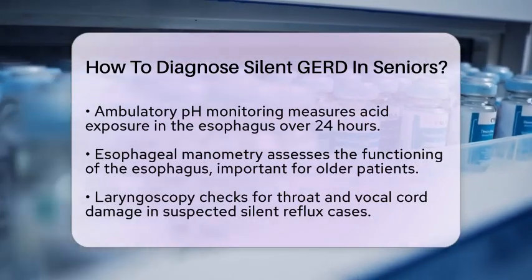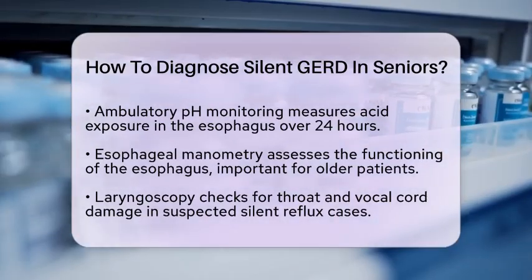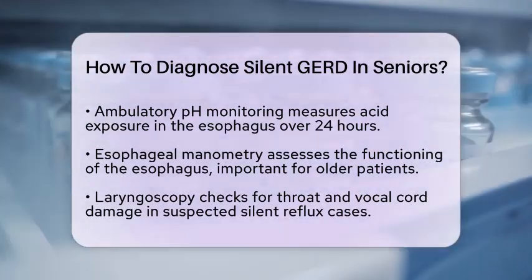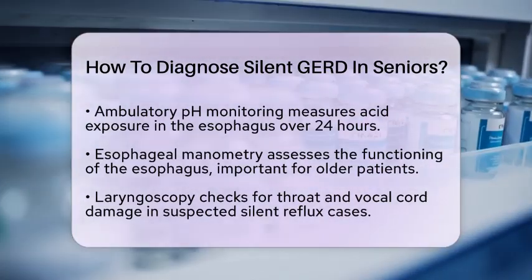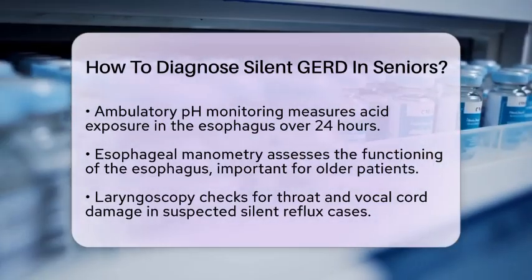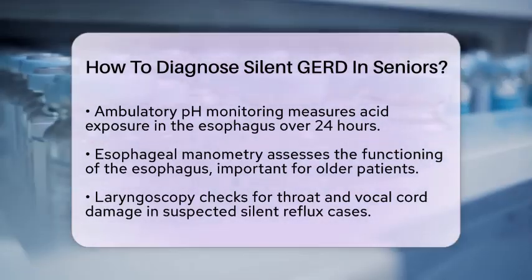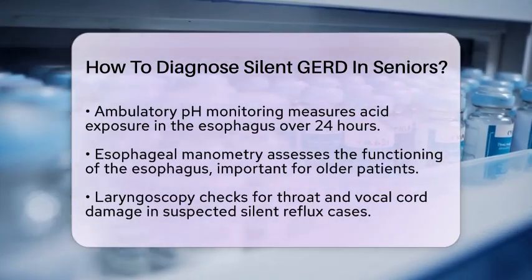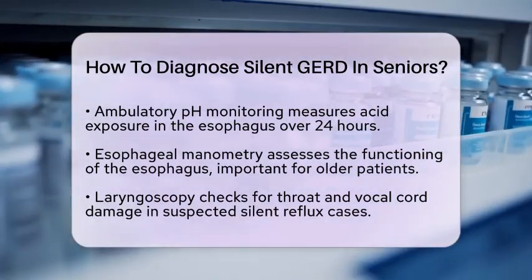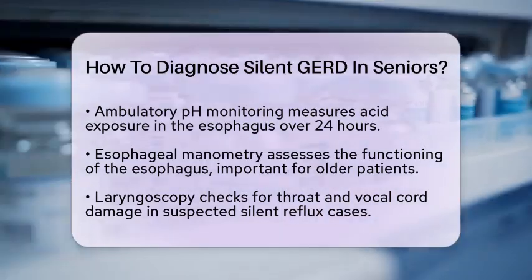Esophageal manometry assesses how well the esophagus is working. This can be particularly important for older adults, as their esophageal function may be impaired. For those suspected of having silent reflux that affects the throat, a laryngoscopy checks for inflammation or damage to the vocal cords and throat. Symptom questionnaires and scales can also help. These tools are designed to capture subtle complaints related to reflux that seniors may not mention.